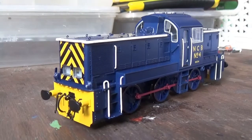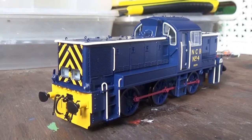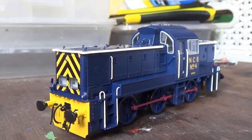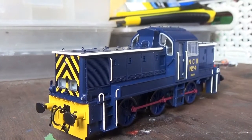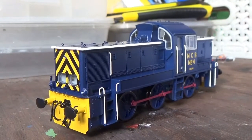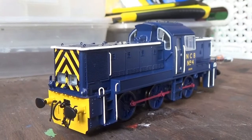So with the model unboxed, I'm first going to talk about the weight, and this is a very heavy model. There's a lot of weight in this model, which is good, because it means there's not going to be any traction troubles here. So this model will easily be able to pull that rake of coal wagons that I have.